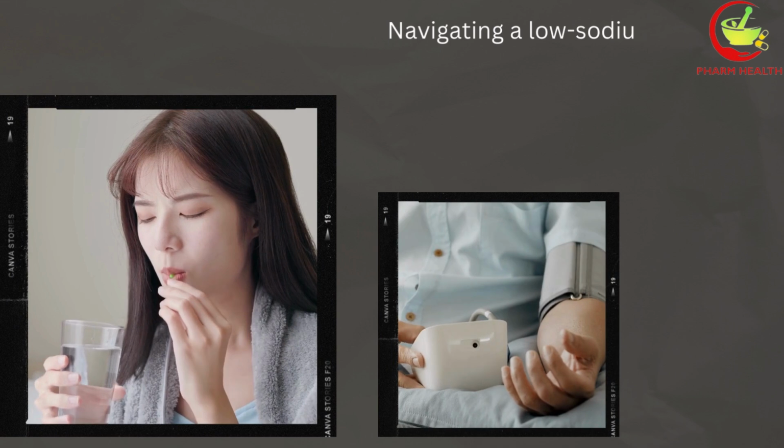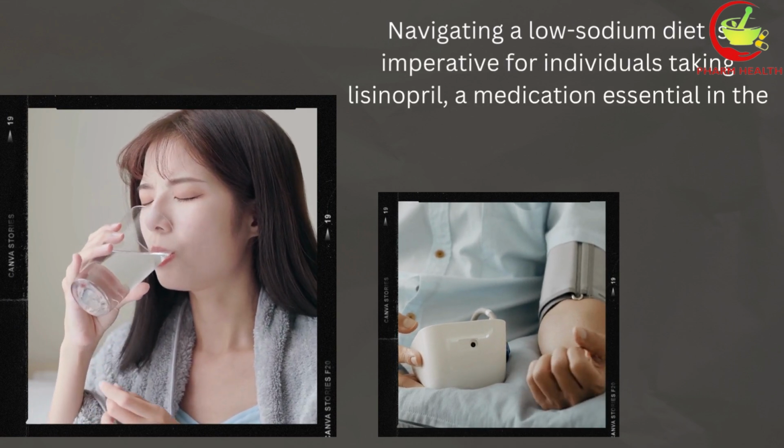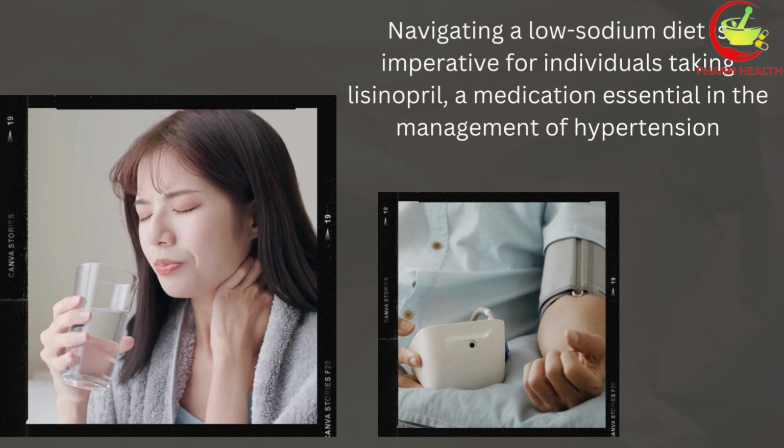Navigating a low sodium diet is imperative for individuals taking Lisinopril, a medication essential in the management of hypertension.